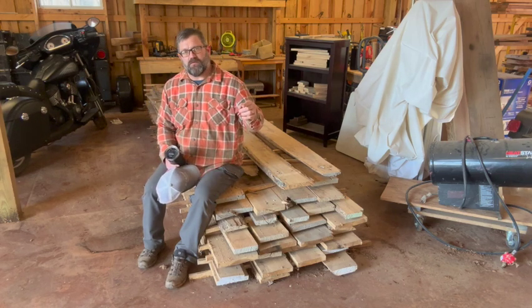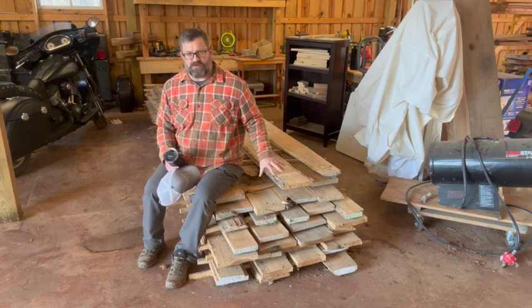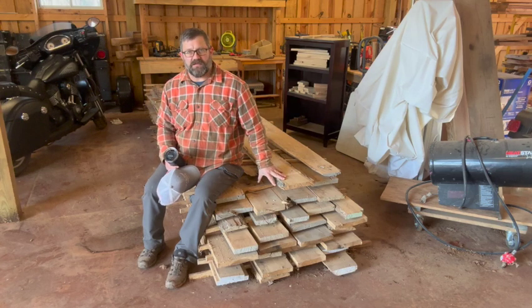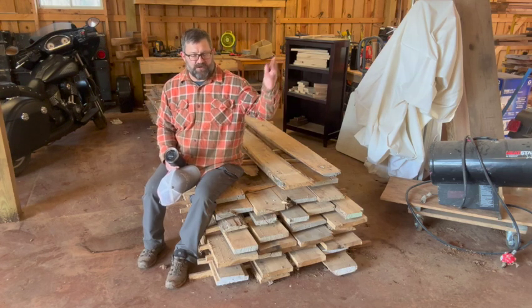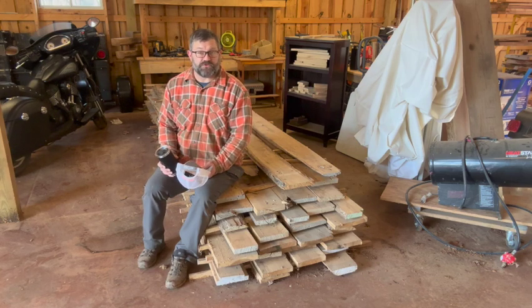We're going to start here in the shop, but the steps will be get the grading done, place the railroad ties, construct the new metal roof hat, and then marry the two up and be ready for two more lumber storage stations.